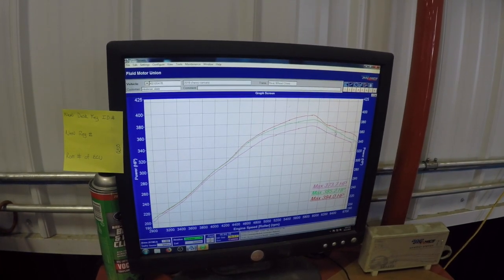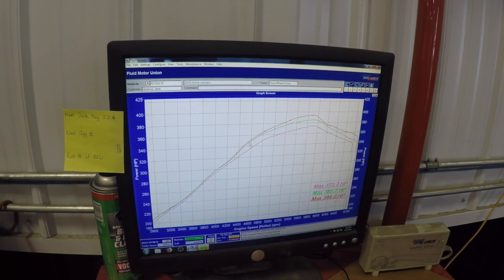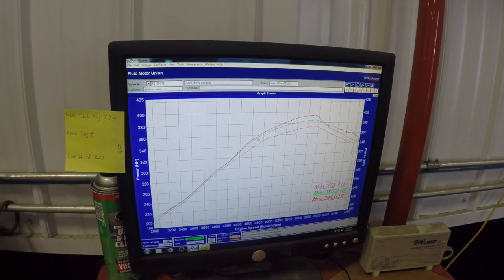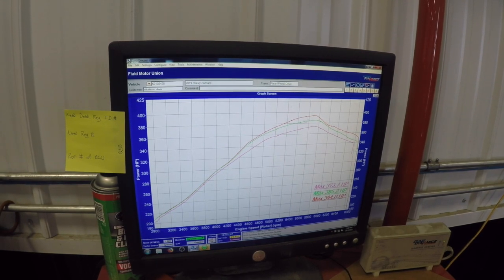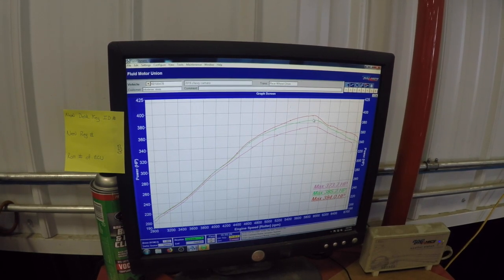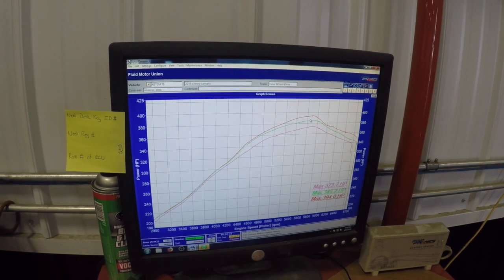And it pretty much carries all the way through the rev range, even though we really don't make any power after 58. But a nice even gain, pretty much from 4,400 on. I mean, that's at least a horsepower, and as we get up there we get to that 9 horsepower range. I was not expecting to see that, to be honest.